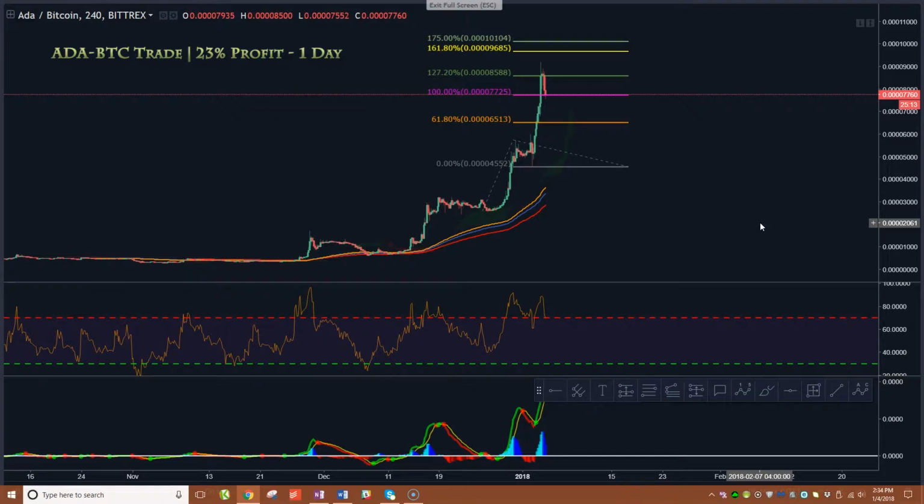So with the way the chart's looking right now, I'm just going to sit on the sidelines. I'm happy, I made the 23% profit in that short amount of time, and we're just going to look for different coins in the meantime.